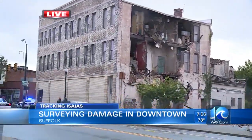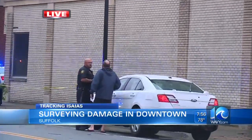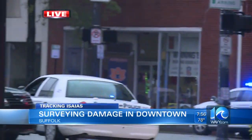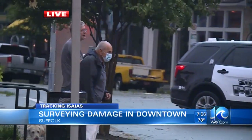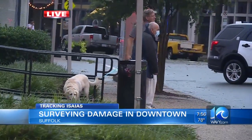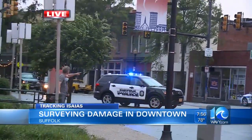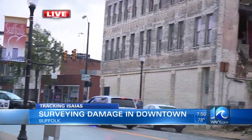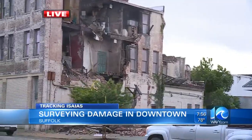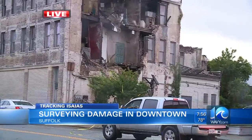So again, like I mentioned, when we drove over here from Portsmouth into Suffolk, there were trees down on 58 on a number of streets, branches, leaves, all that sort of stuff. So it definitely took a little bit longer. We've got some people out here today taking a look at this building. Again, the Knight Financial Building on Saratoga Street, and even along some of the other streets here in Suffolk, there are trees and branches and leaves all around the street. Looks like a lamppost down on one side is also down. So again, a lot of damage, but this building, one of the hardest hit definitely down here in Suffolk.